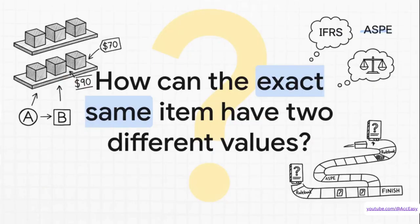So this is the big question for today. How in the world is it possible? You've got a widget on a shelf. How can it be worth, say, $70 to one company, but $90 to another, even though they are physically identical? Well, the answer lies in which accounting rulebook each company decides to play by.